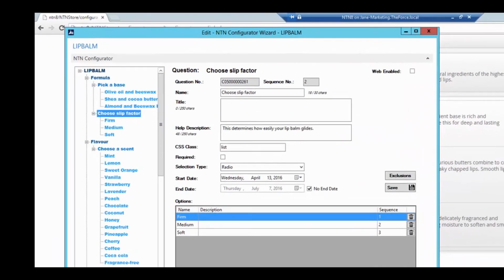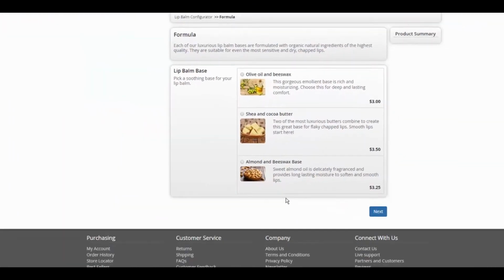Configurator is also customizable for testing purposes. The web-enabled toggle minimizes work, so there is no need to create and recreate steps of a configurator.